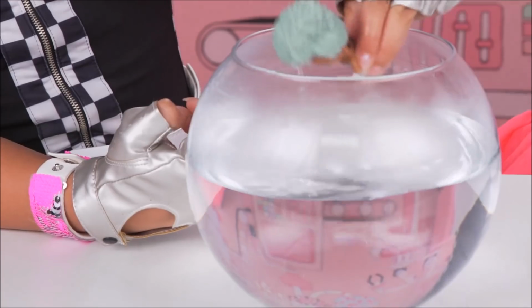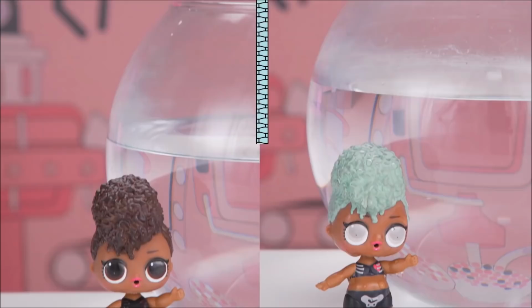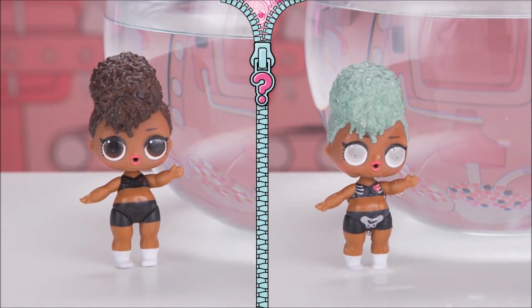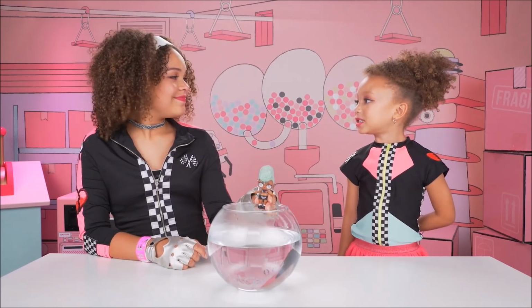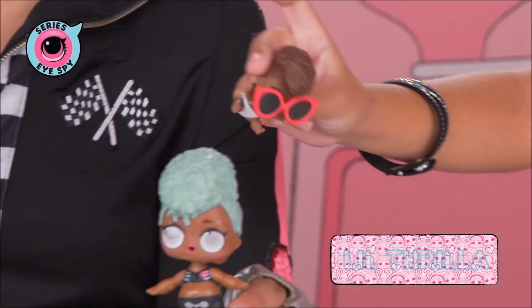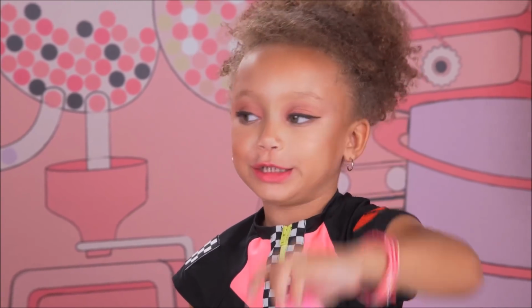Look at that. Whoa. She's so cute. She gets green, minty hair, bones all throughout her body, white eyes, and a heart. She's the big sister of Lil Thrilla. For short, we call her Brains.